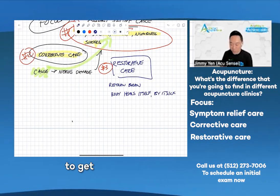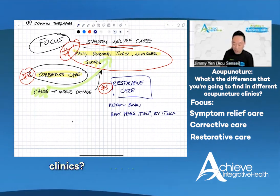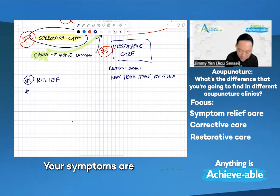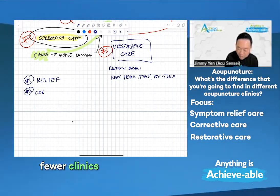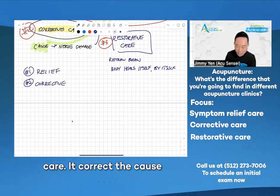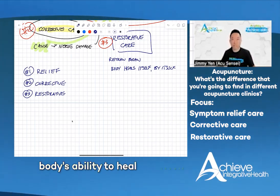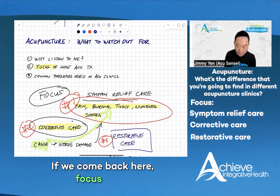But not to get too deep, I want to stay on what's the difference that you're going to find in different acupuncture clinics. Let me just summarize it again. You're going to find clinics that only focus on relief. Your symptoms are gone, they discharge you. Then you're going to find even fewer clinics that focus on corrective care. They correct the cause that caused the symptoms. And then you're going to find our clinic. Restorative care is what restores your body's ability to heal itself.